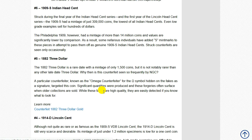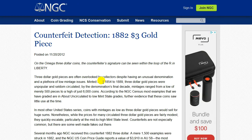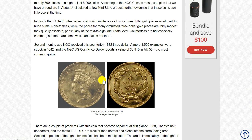A particular counterfeiter, known as the Omega counterfeiter, for the Omega symbol hidden on the fakes as a signature, targeted this coin. Significant quantities were produced, and these forgeries often surfaced when older collections are sold. While these fakes are high quality, they are easily detected if you know what to look for. And so actually I'm kind of curious. We'll see what this 1882 piece is. This is from an article that tells us about it.